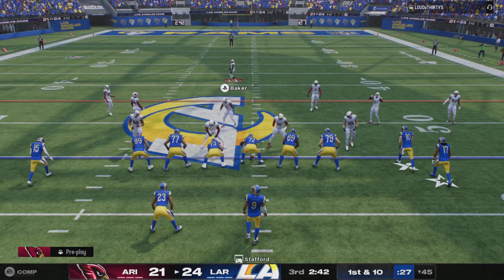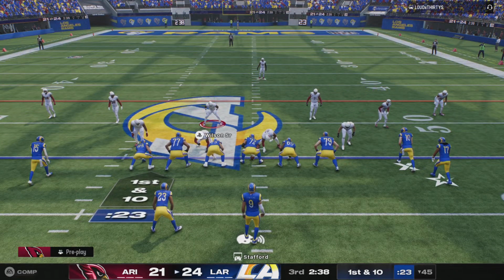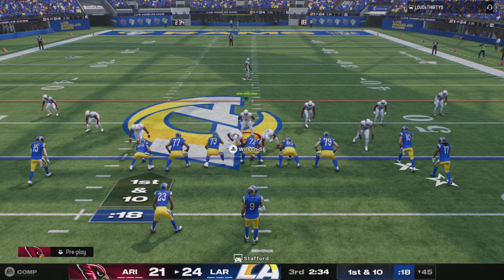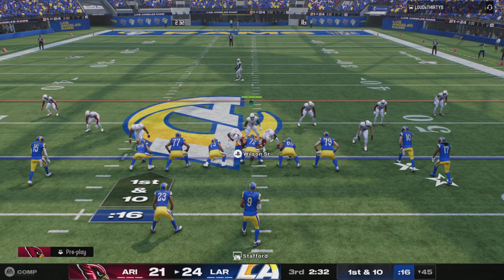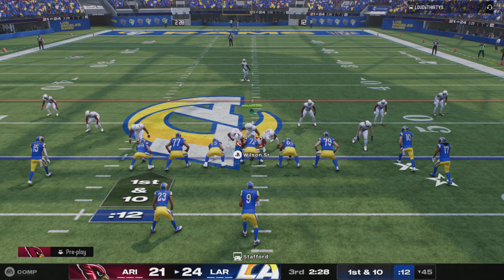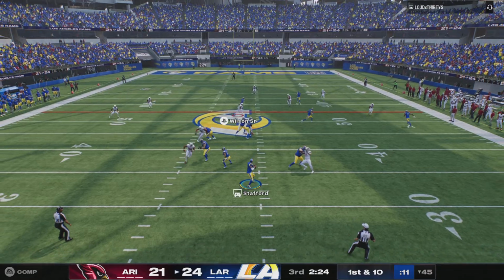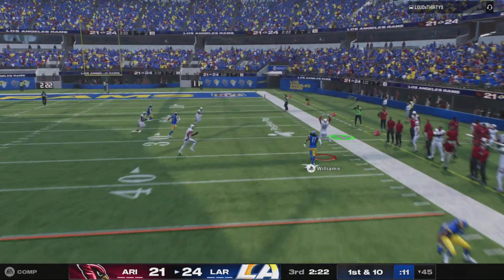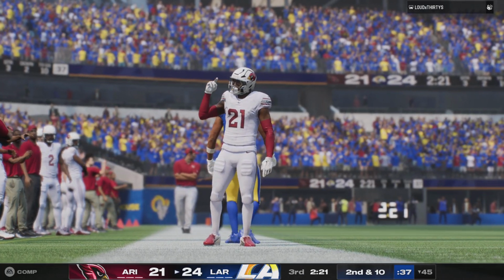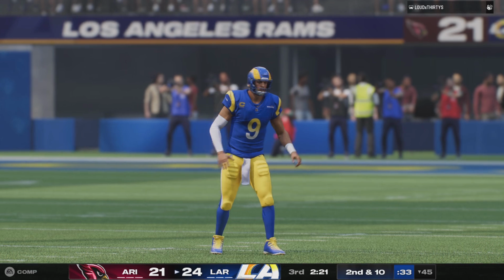Ball on the 45, 1st and 10. Shotgun snap, they're gonna throw. And this throw's knocked away, incomplete. Could not beat the defender there. So that brings up 2nd down.